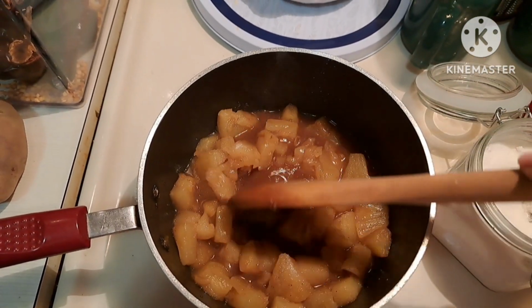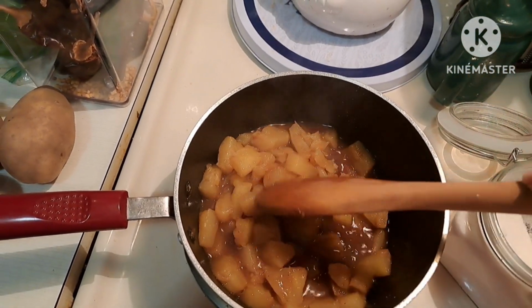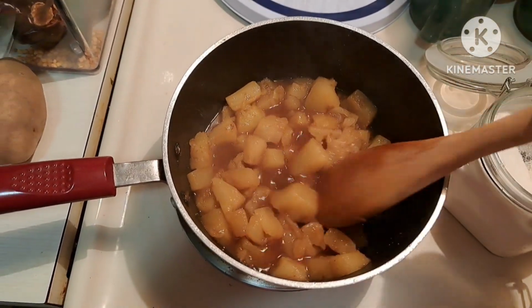And let this go a little longer. But the spice is good. The cinnamon, the nutmeg, everything. The spice is really good. It's just, whoop! That was a little tart. It gave me lemon meringue vibes.